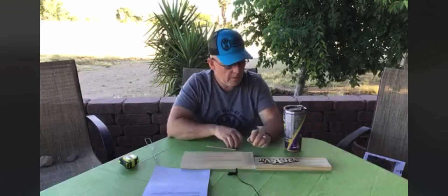Richard Litz says, do you use sanding sealer on oak? No, I don't use oak very often, but I haven't found that sanding sealer is really necessary. Even when I have used oak, it doesn't have a tendency to bleed unless you overspray, and then anything will bleed. But you guys know my philosophy on that.